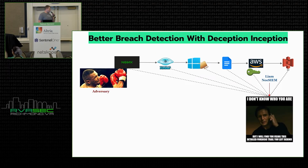And then all of this culminates in what I call deception inception for better breach detection. I want to walk you through one example of how you can layer all these different tokens together, and in the process forensically gather so much information that you send to your SIEM, your Security Incident and Event Management system, or Liam Neeson, who isn't going to mess around.